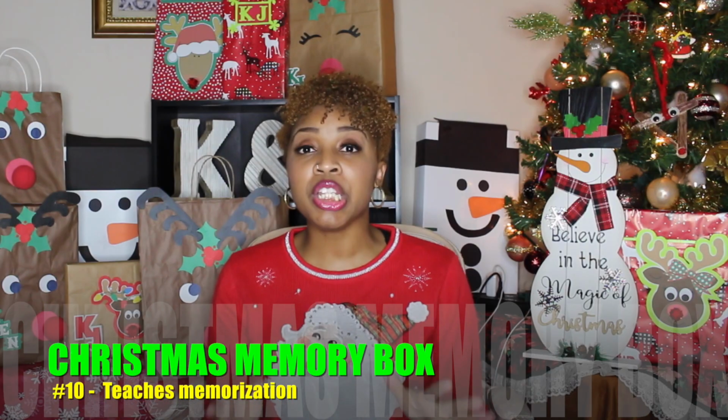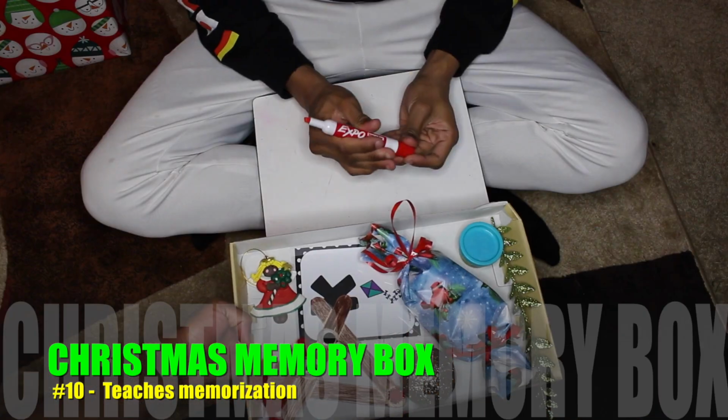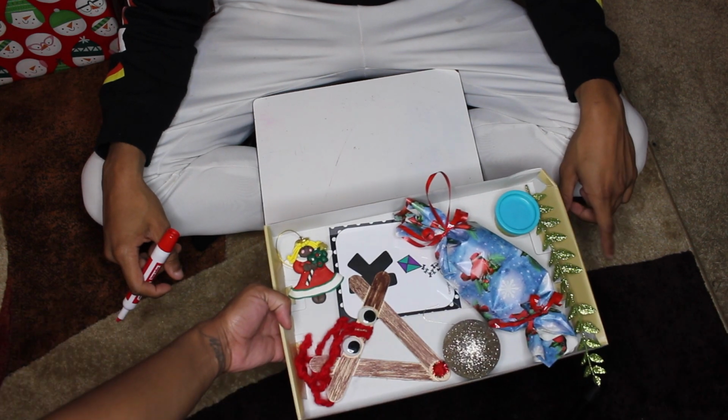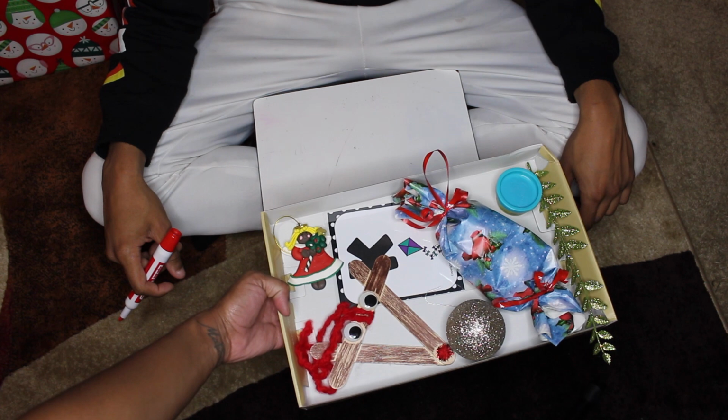Now, if you're trying to develop your child's memory, because children's memories are just horrible, this next game may help. And coming in at game number 10 is the Christmas memory box. What you will do is you will fill a box with random Christmas related objects. Make sure the objects aren't stacked on top of each other, but you just want them kind of spread out so that everybody can see what is in the box.